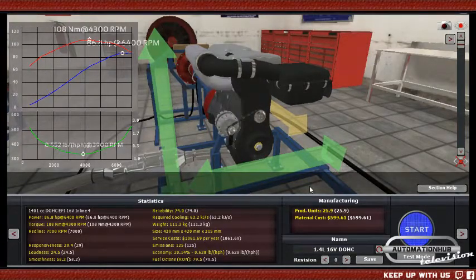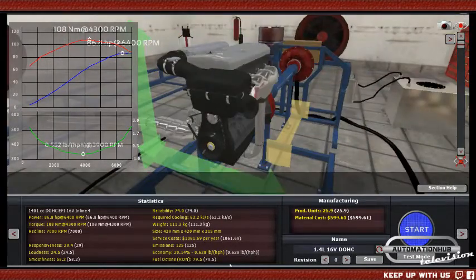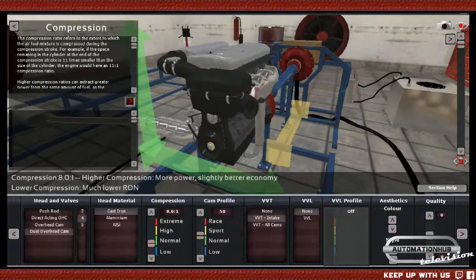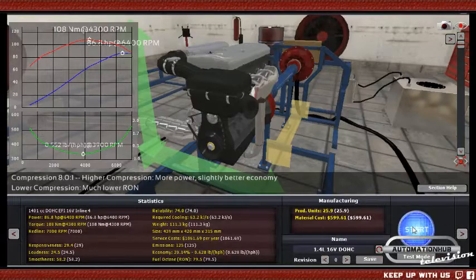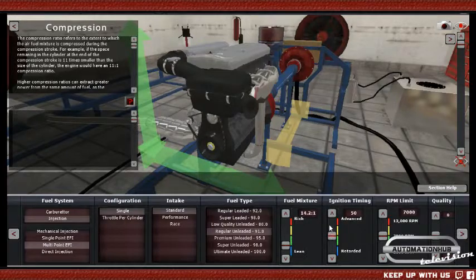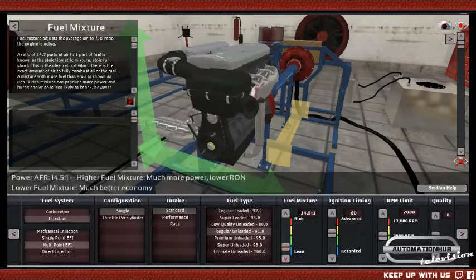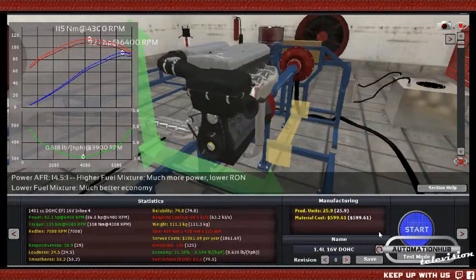Okay, so it's a decent enough engine. I would like to get a little bit more power, and we can do that because we're only using 79.5 RON, so I could have actually run low quality unleaded if I wanted to, but I wouldn't put myself through that. Okay, 92.1, now we're getting somewhere. We make the fuel a little bit leaner just to get some economy.